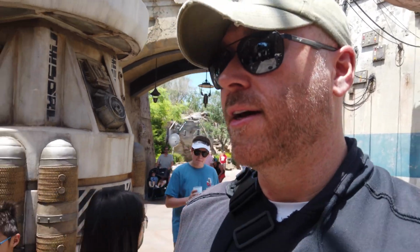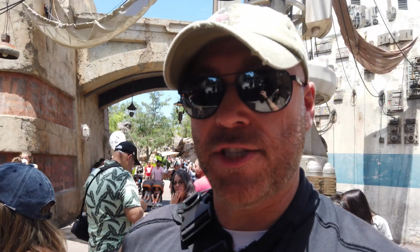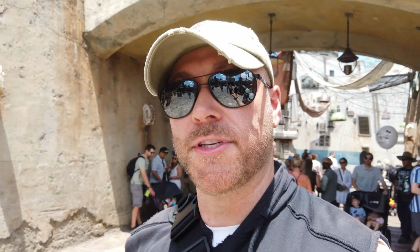So those pads are everywhere. It'll interact, it'll give you messages, it'll tell you what to do. Your droid will talk back and forth through it if you built the droid. It's very, very cool. Also, if you have the Magic Band Plus, it will interact with things in this land as well. So just a couple of other little Easter eggs to add to the immersive nature of Galaxy's Edge that I find very cool. But I'm a nerd, and I'm a warzy, so there you go.